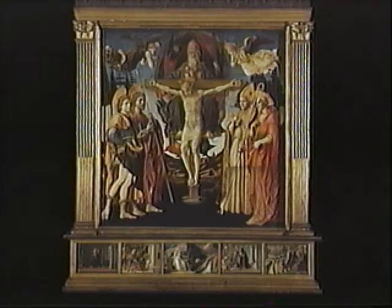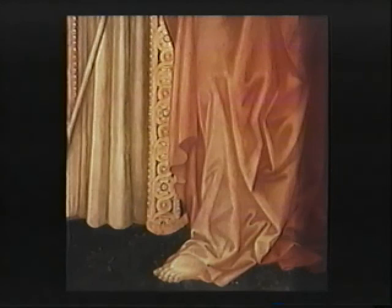But not quite. If you look at the bottom right-hand corner, you can see that the inset square is a modern reconstruction. The original panel with the drapery and the feet is still missing. So if anybody watching this programme knows where it is, we shall be very grateful to hear about it.